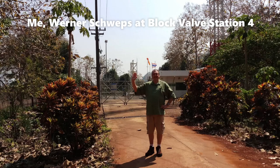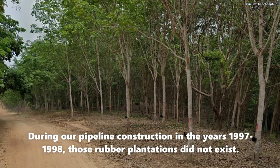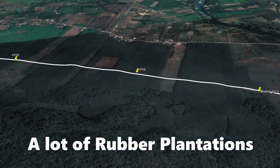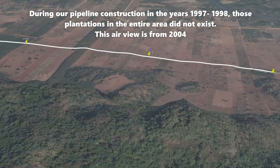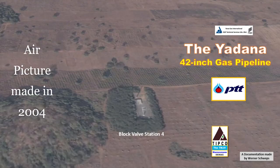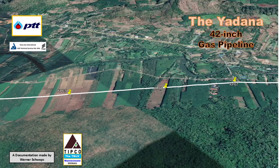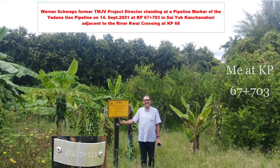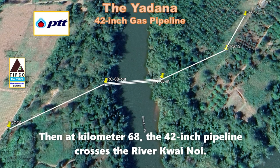This block valve station number 4 has an elevation of around 100 meters. The entire surrounding area has agricultural activities with a lot of rubber plantations. During our pipeline construction in the years 1997 to 1998, those plantations in the entire area did not exist. After leaving block valve number 4, the pipeline continues southeast for about 7 kilometers. At kilometer 67.8, it turns eastward and approaches the river Kwai Noi at pipeline kilometer 68.